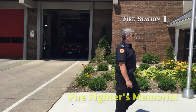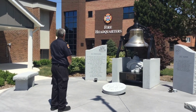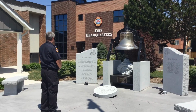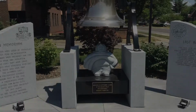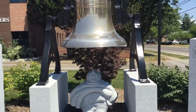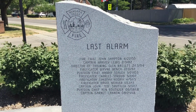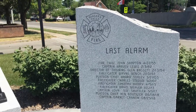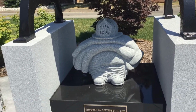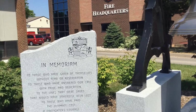All right, this is the Niagara Falls Fire Department Firefighters Memorial, dedicated to all firefighters who have lost their lives in the line of duty, but specifically the 11 men that are on that memorial, men that lived and worked in Niagara Falls who lost their lives because of the job that they do. Without hesitation, without any thought about themselves, they went out and they did their jobs every day, knowing the risks and knowing what could happen to them. These are the men that we honor every day we walk past and look at this memorial.